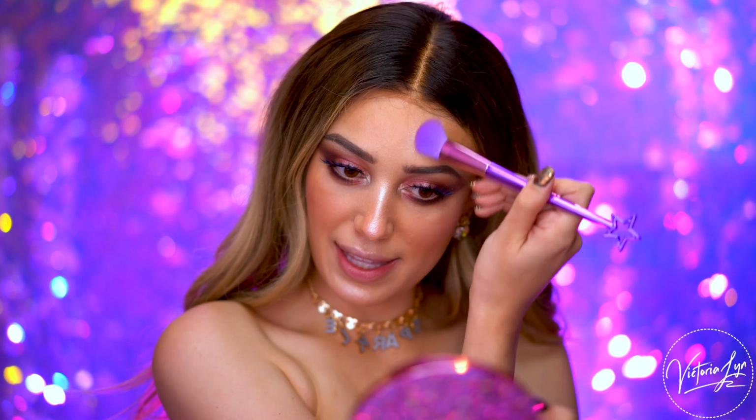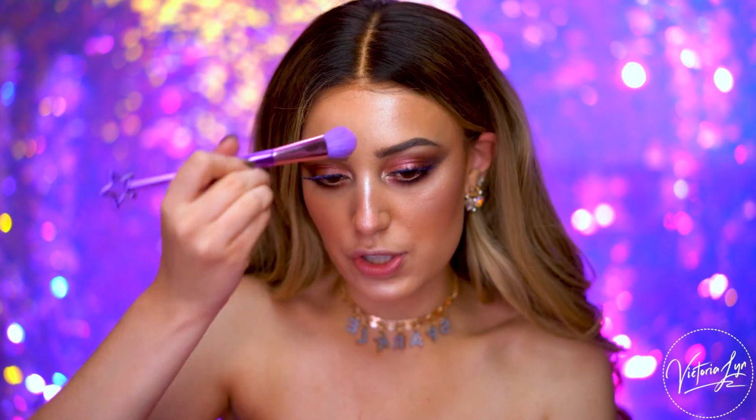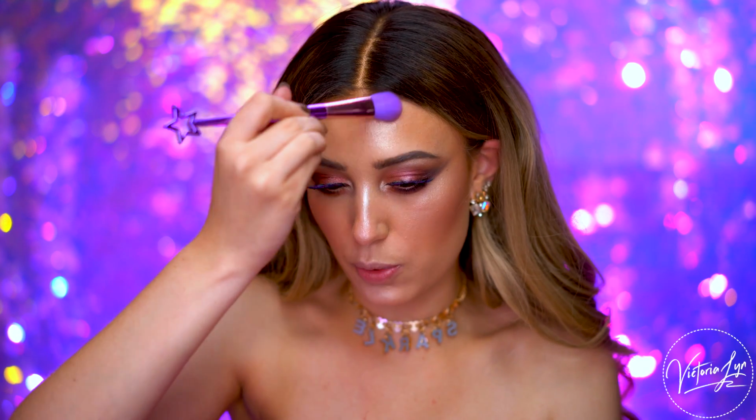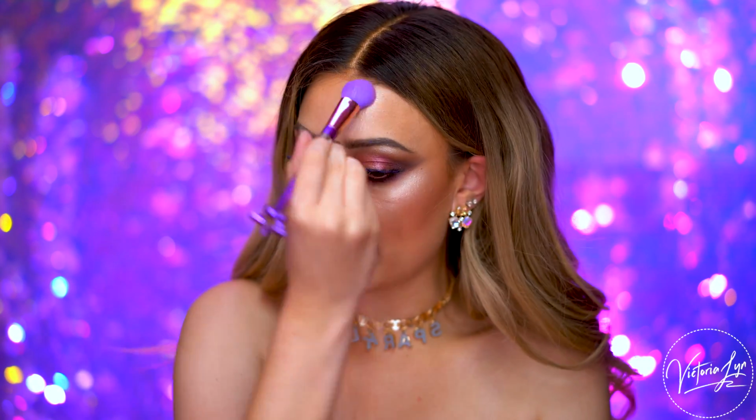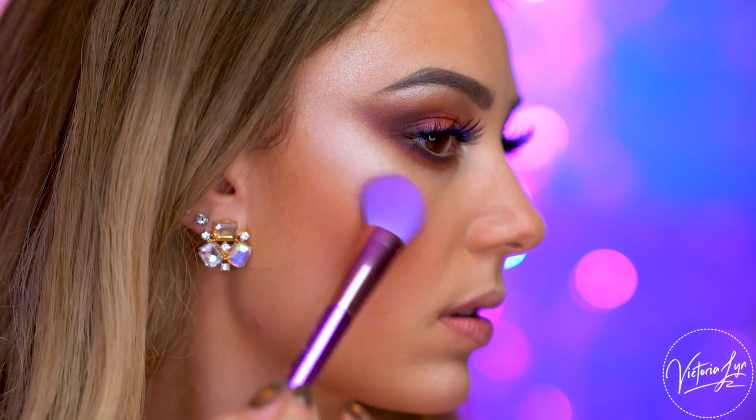Tarte is killing it with this highlight. It is so pretty. It is almost like a silvery champagne though, like a mixture of a gold and a silver. So I'm getting kind of icy vibes from it. Oh, they need to make this in a big one because this is too much for me.